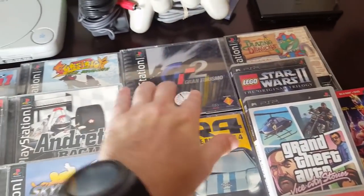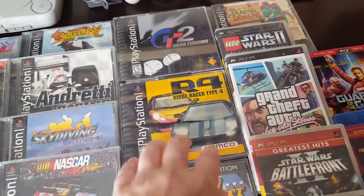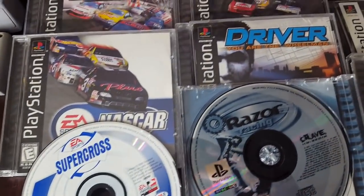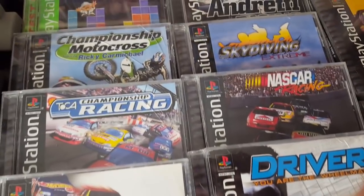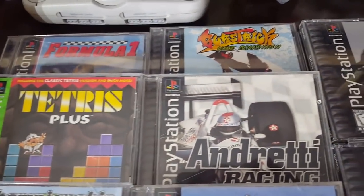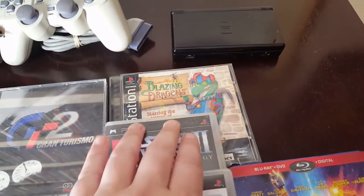I have a lot of nostalgia for G2, but I've had so many people tell me how awesome Ridge Racer Type 4 is. Then we've got a lot of just random driving games here. Driver, NASCAR games, motocross, Skydiving Extreme, Andretti Racing, Tetris Plus, Formula, Burstrick. And then some more games that I'm going to be keeping are Blazing Dragons.